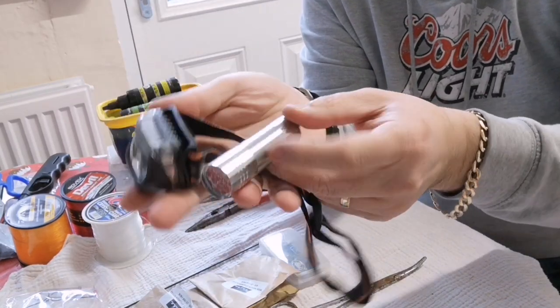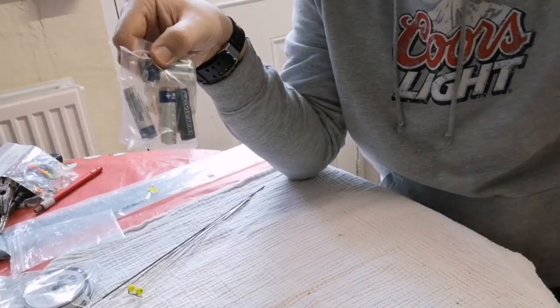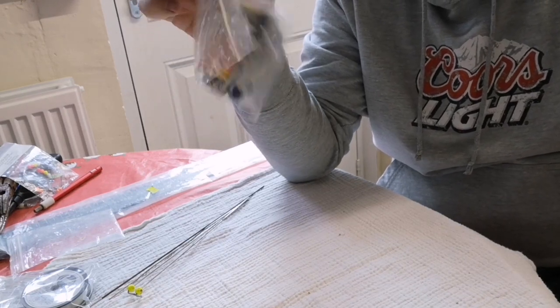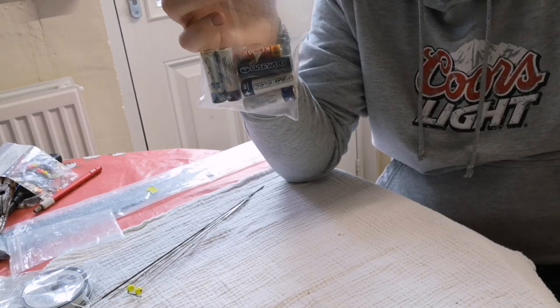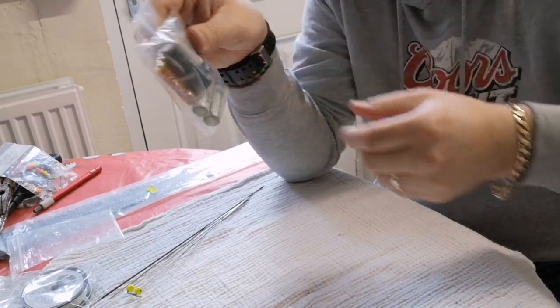So lighting is a big factor when you're night fishing. Some of us carry head torches that take batteries, so take spare batteries in a little waterproof packet. Keep them as dry as you possibly can.